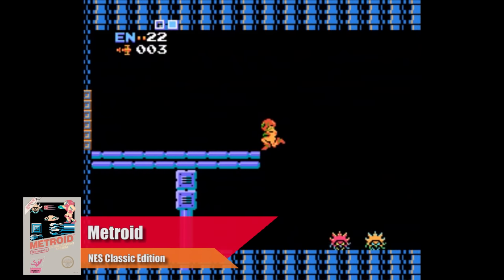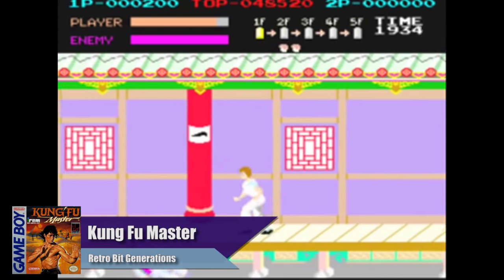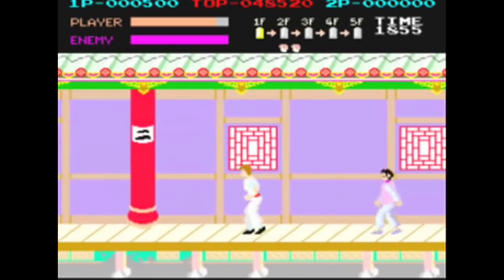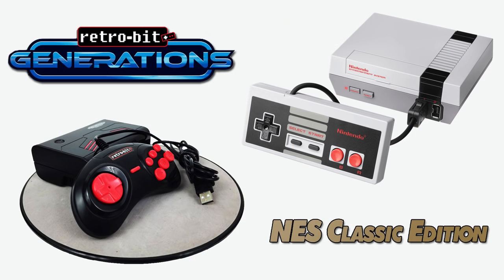The Retro Bit Generations may not offer games like Final Fantasy and Metroid, but with more than 100 games from companies like Capcom, Data East, Jaleco, and IREM, it made me wonder if this tiny box is actually a more attractive package than the NES Classic Edition. So let's take a look at the games and see how these two consoles stack up.